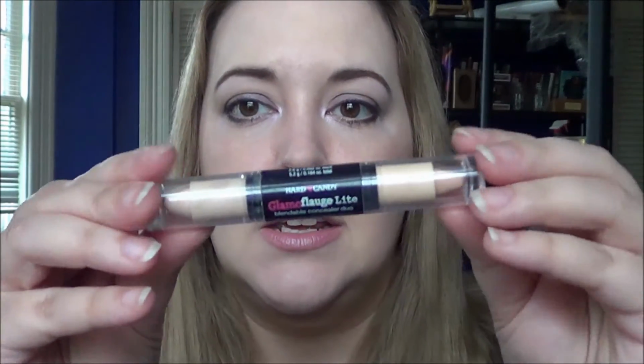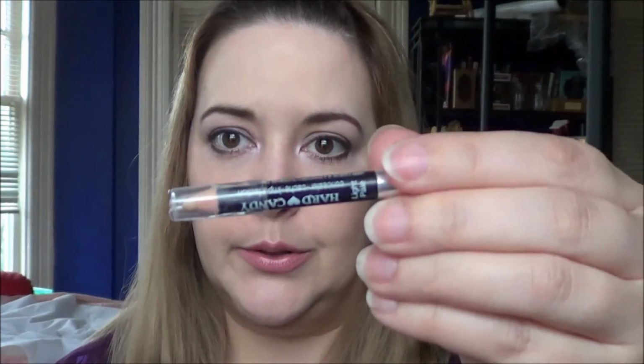Then my last beauty product is this Hard Candy Glamouflage in Light. Mine is in Ultra Light. I bought this because I was out and I needed concealer. And truthfully, I was looking for the pencil concealer. I was looking to see if they sold one of these separately, but I did not see that. They only had it with the original Glamouflage, which I hate. And I wasn't going to buy that just for a sample pencil.